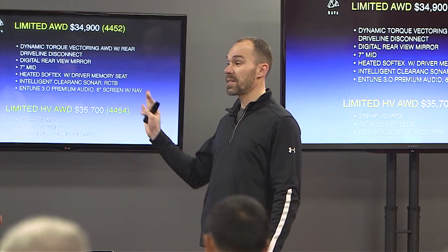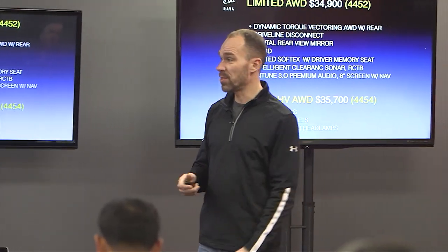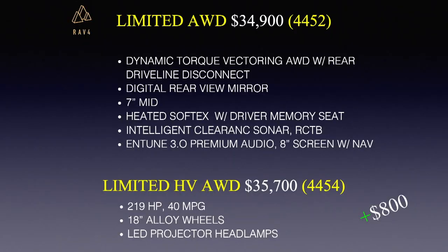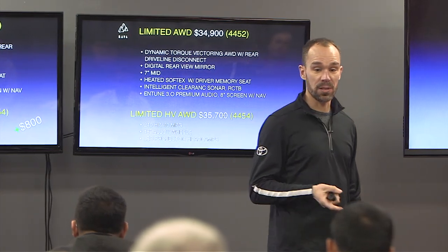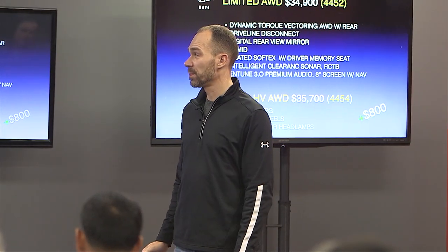All right, so that's the only one that gets embedded nav, but it is available on XSE and Adventure grades as an option as well. Now the hybrid, it gets 18-inch alloys, so not 19 like the gas model, but it's going to have the LED projector headlights, and again, that's an $800 price increase. So across the board, it's $800 for a hybrid, no matter what.